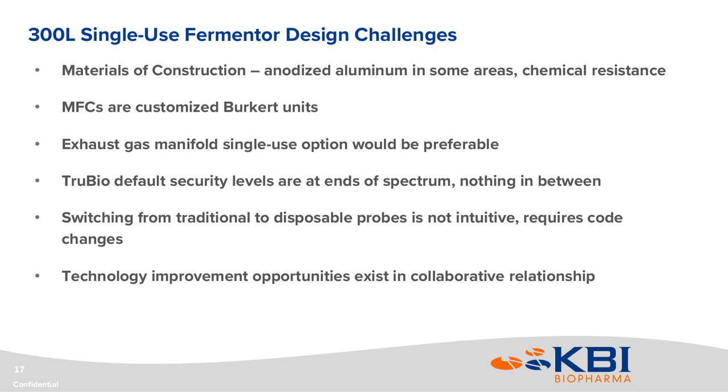The good thing about this is I think Thermo Fisher Scientific has been very attentive to these, and it truly is. I think there are technology improvement opportunities that exist in the relationship between vendor and customer here. So I'm hoping, with that relationship, these matters will become less and less important.